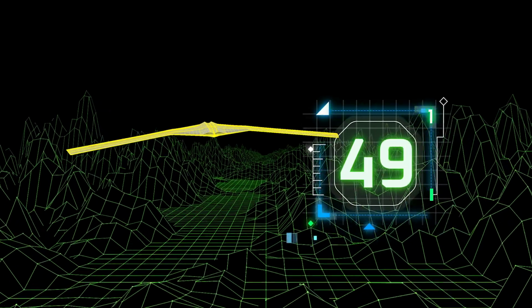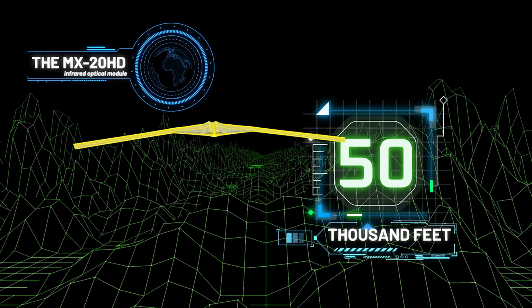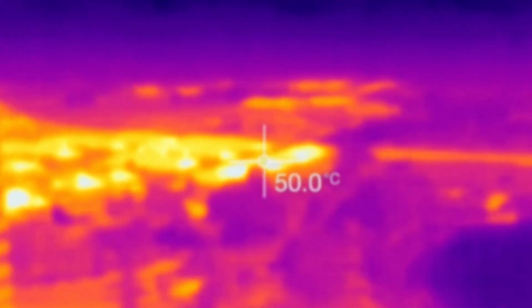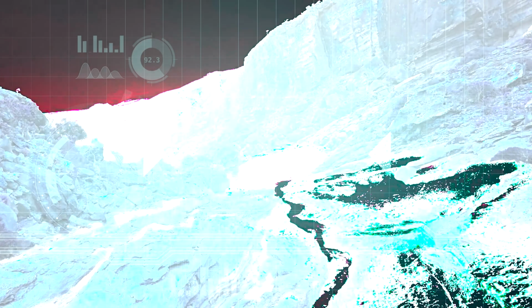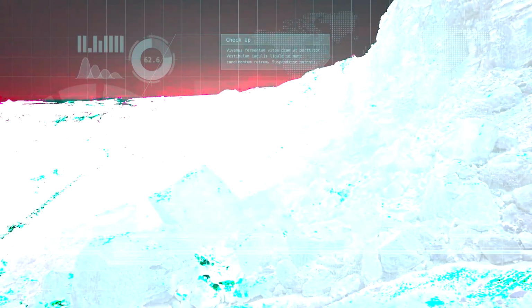As it climbed to 50,000 feet, the MX-20 HD infrared optical module beneath the belly began peeling back the Saʻda mountains layer by layer. Thermal imaging ramps X-rayed the basalt, marking reactor stacks and vent ports with cherry red spots. The scanner completed a full cycle in 4 seconds with a 640 Hz refresh rate. Red spots represented active heat sources. Dark blue spots represented passive rock piles.